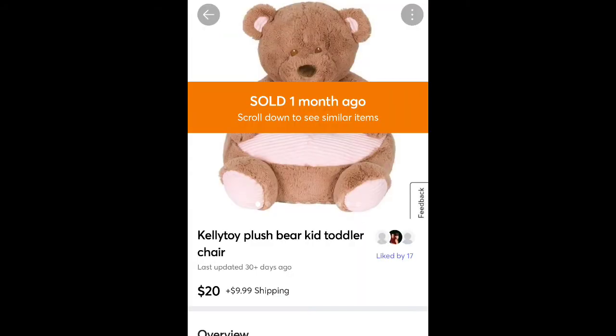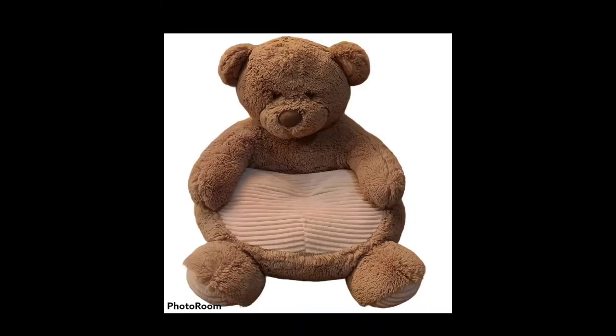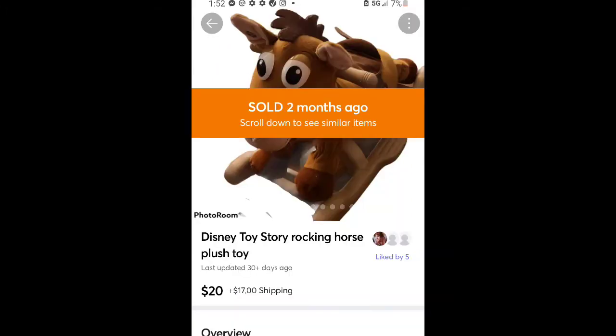This is a Kelly Toy plush bear seat chair. It sold for $20 plus shipping. I also got this at Goodwill for, I think, $2. It sat a little bit longer than I expected, and I did have to come down on the price a bit more than I wanted to, but it was kind of heavy to ship because it was pretty large.